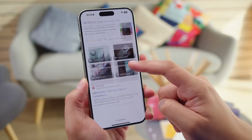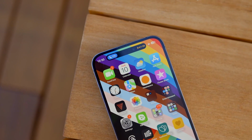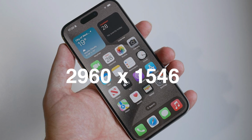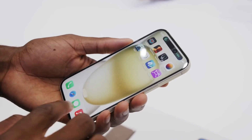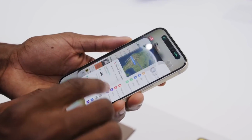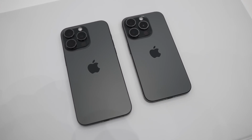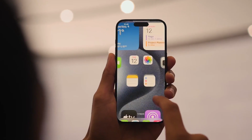overall device size manageable. The expanded display would match resolution to the extra real estate, likely 2960 by 1546, and of course, it will still feature OLED tech with that buttery smooth 120Hz ProMotion refresh rate. We would expect similar off-axis color shifting as current models though, since Apple sources these screens from Samsung.